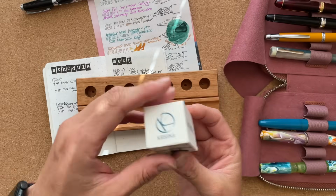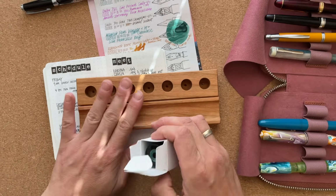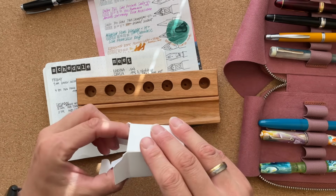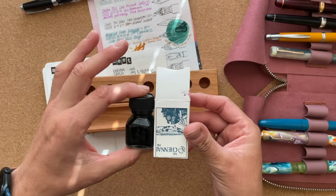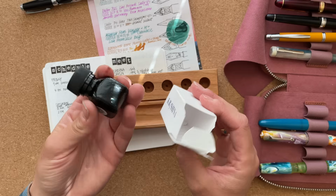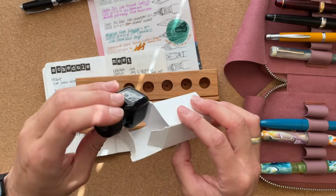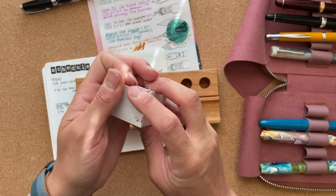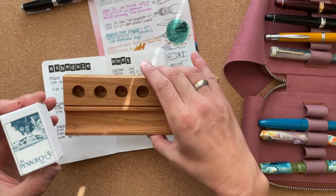And then, when she sent this previous version to me, she included an ink sample of Krishna Chennai, and it turned out to be my favorite ink of 2023. So she said she would bring it to the pen show, and I would be able to get a full bottle of this ink. I'm so excited. I love how we take care of each other.